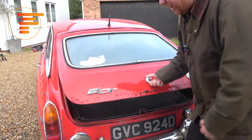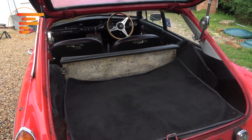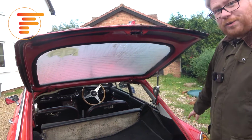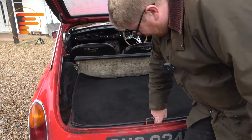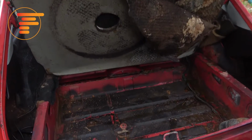But have a look in here, because water ingress is my current enemy with this car. I think it's getting in where this is all rusted away, and I'll show you on this rear wing as well. There's quite a lot of corrosion. I think water is getting in. But have a look under this here. I bet you the boot has got water in it again, even though I've dried it.